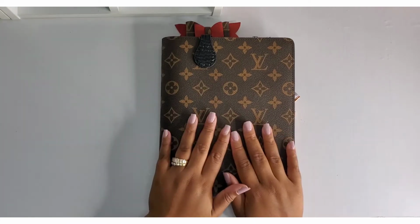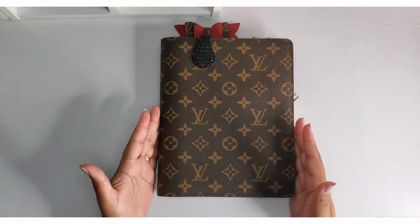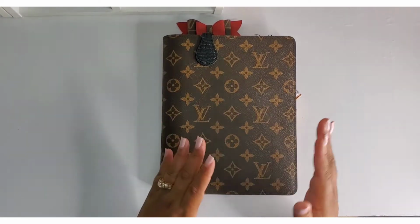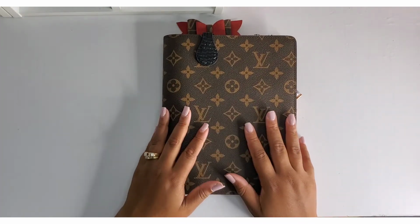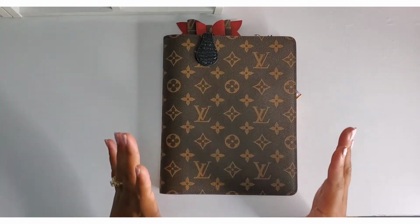So today I'm going to be planning in my Louis Vuitton desk agenda. In here, I have it set up to pay my bills. I do have some other systems that I use in order to budget and to plan, but this is primarily where I actually pay my bills. I only go into this mainly once a month to pay my bills.